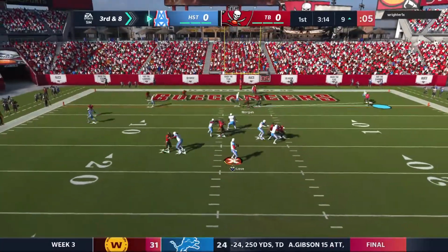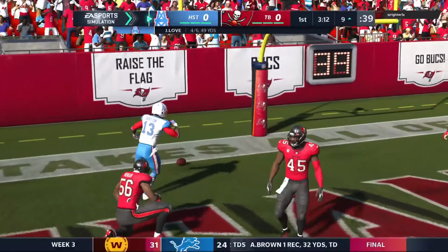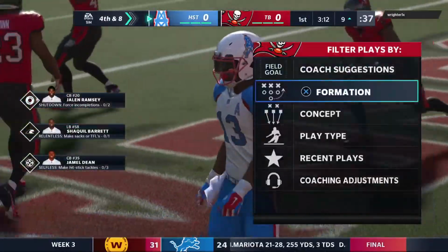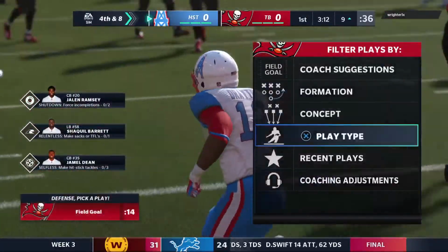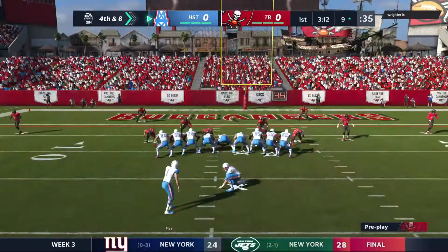Out of the shotgun, it's Love. To the end zone, but it's incomplete. Brandon, we saw these defenders flying to the football in their win last week, and nothing has changed. They're still moving around quickly and forcing incompletions.